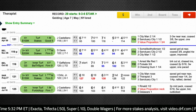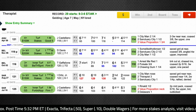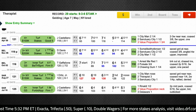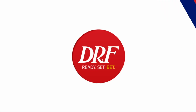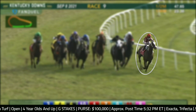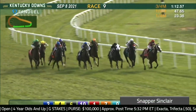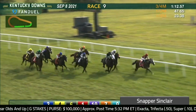The number 7, Snapper Sinclair. And again, let's turn back the calendar and go back to a previous win of his when he won on the turf last September at Kentucky Downs in the TVG Stakes. He's coming through the long stretch in Kentucky Downs this day, taking the lead off the far turn, and he's going to hold off a series of challenges coming down to the wire to win this race. Snapper Sinclair has made 38 starts in his career.